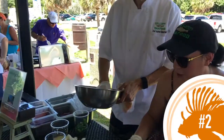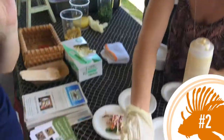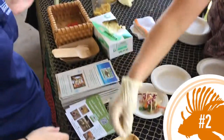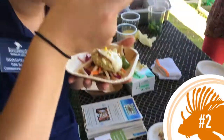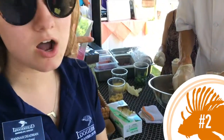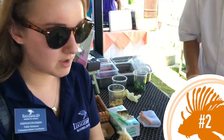Can I try one of these? Can you tell us what's going on here? Like what you've got to eat today? Local lionfish, jicama slaw on the bottom, and a corn cream aioli on top. Ooh, awesome. Okay. All right, let's check it out then. My grandpa used to eat fish. Very good. Great. Very buttery. Yes, very good. The slaw is super fresh. So you've got some cabbage in there. You've got some other goodies.